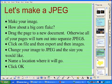It's so easy to change a calendar in Smartboard and erase or change it however you want. Exactly. And I think that's one of the big things: something that you create in Notebook is easy to edit in Notebook, and then to use in other places. That's right. So there we go. That's making a JPEG.